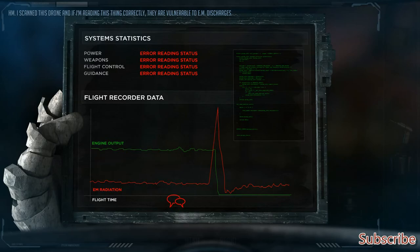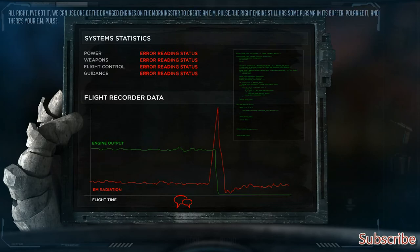I scanned this drone, and if I'm reading this thing correctly, they are vulnerable to EM discharges. Novak! What's up? Look at this. This drone received a high-energy electromagnetic shock, and it knocked out its power supply. I think we can exploit this. Hang on a second. Let me check something with the computer. Alright, I've got it. We can use one of the damaged engines on the Morningstar to create an EM pulse. The right engine still has some plasma in its buffer. Polarize it, and there's your EM pulse.